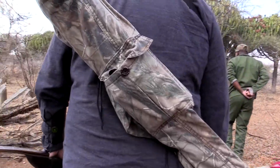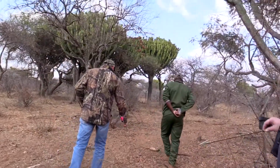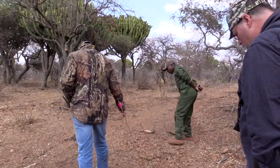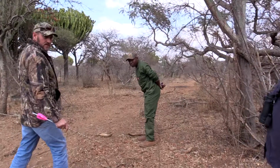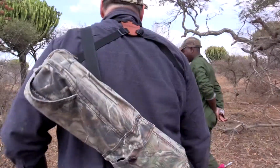After looking at the footage, the shot actually looked really good. But we got out and took up the blood trail because, man, I've been on a lot of hunts in Africa and these animals are incredibly resilient. So we just took it a step at a time, hoping to find Rob's impala.